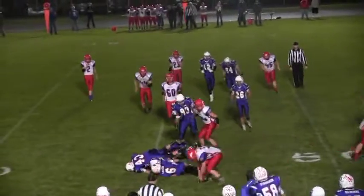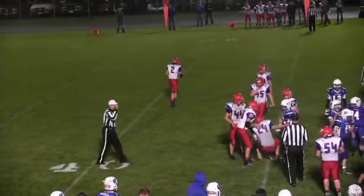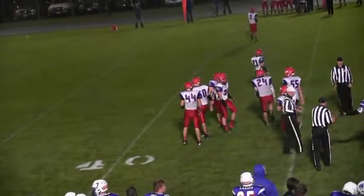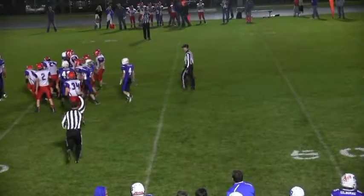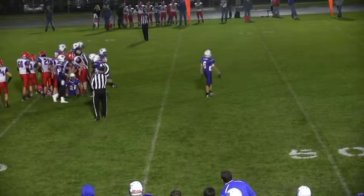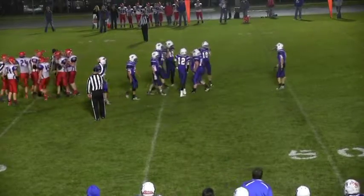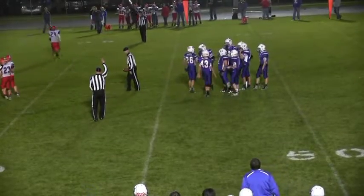Zach Banger on the keeper, ball loose, and they're saying it was down, but enough for the first down. Had to change batteries there. Coach Hofer on the carry that time. Gets dropped for a short loss back to the 40-yard line. It's going to bring up second and 16.